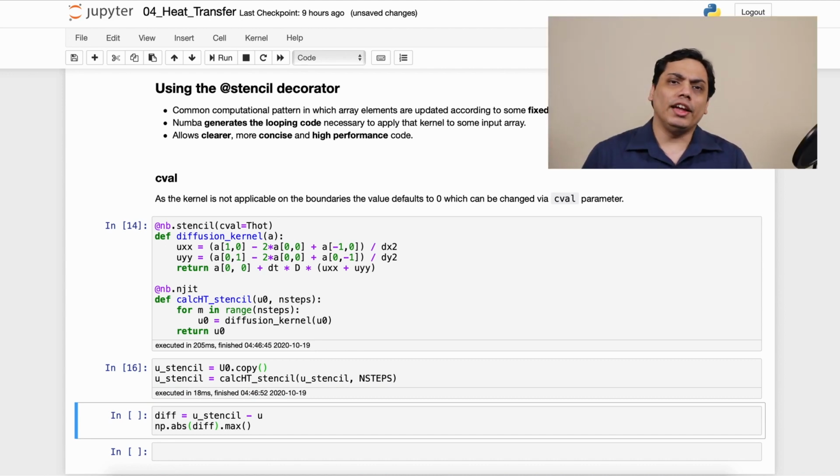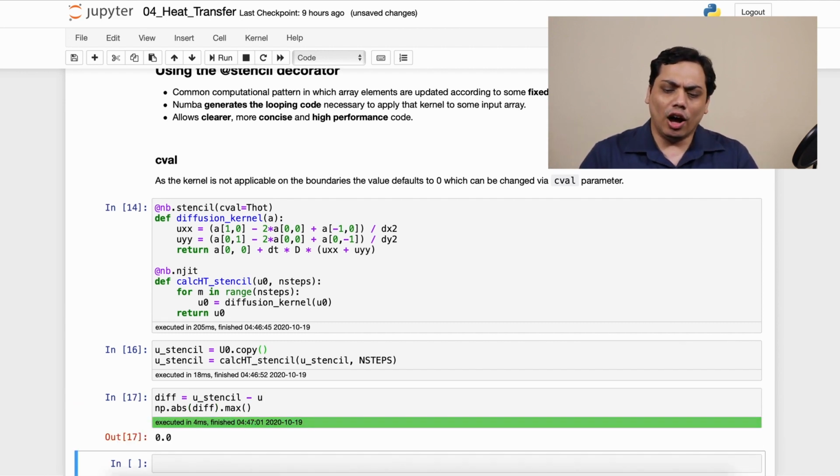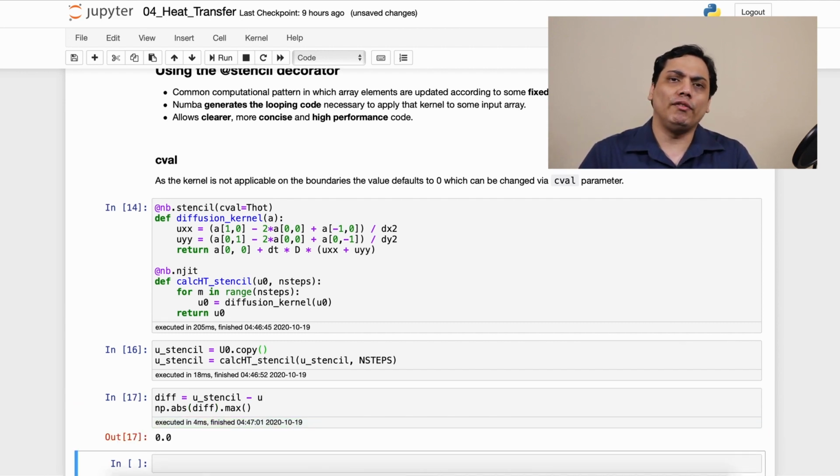The performance gain is more than 700 times, which clearly demonstrates how you can supercharge your scientific computing code using Numba without hampering the code readability.